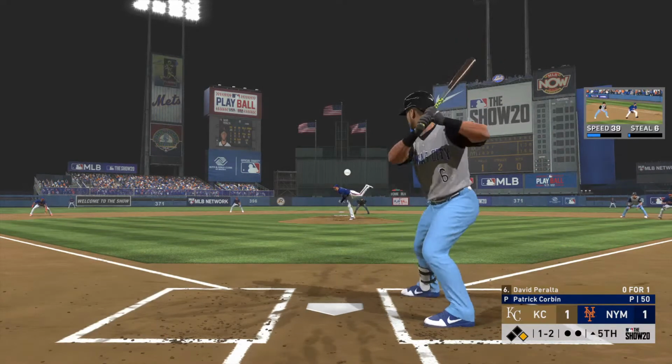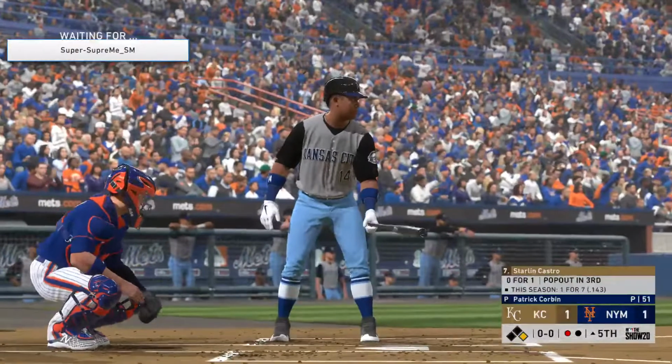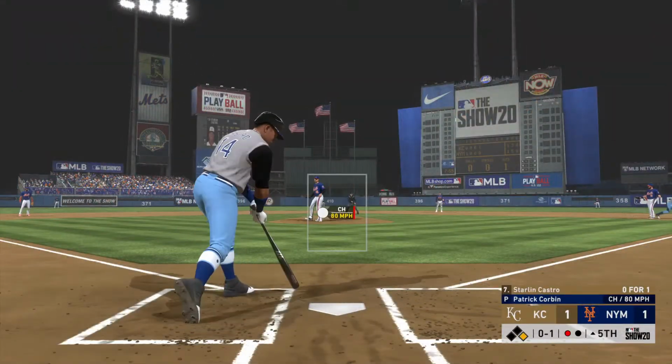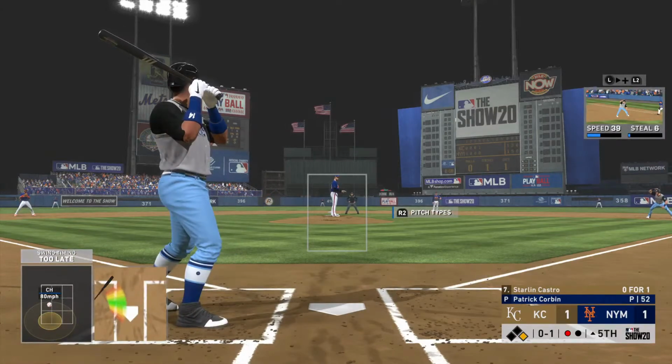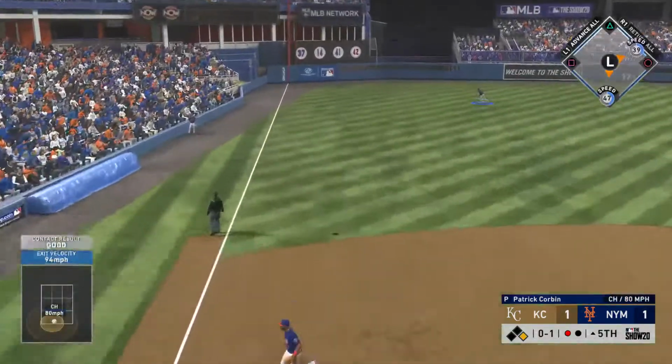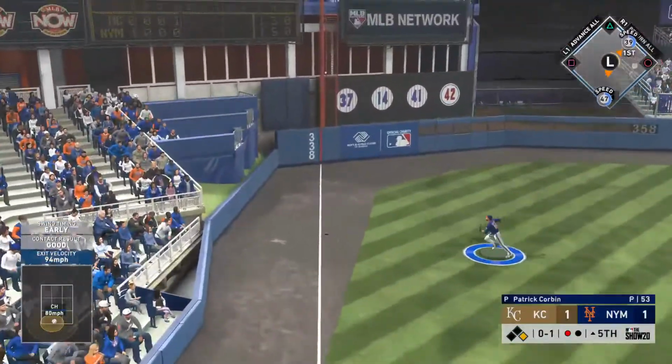Hoping to send him packing. Pitch on its way for the first out. He hopped out in his first trip. And a swing through on an off-speed pitch. Looked like he was actually a little late on that one. Really feels like he's just on cruise control out there on the mound right now.